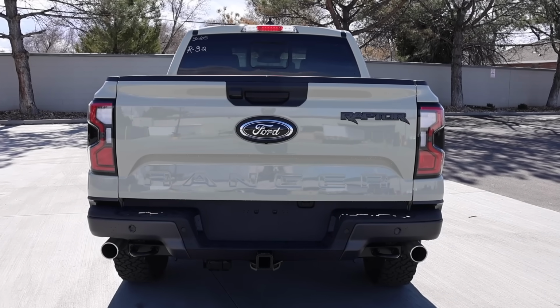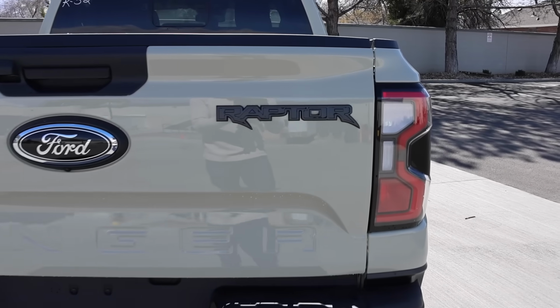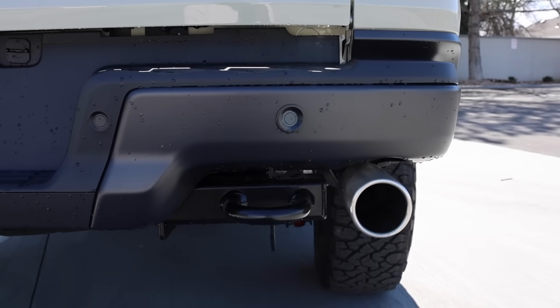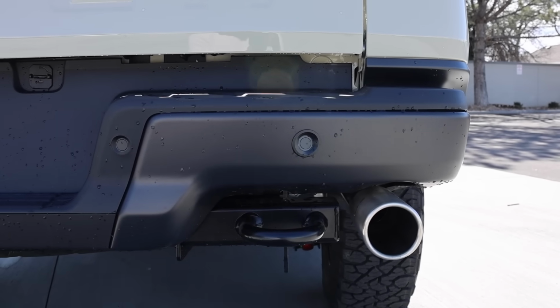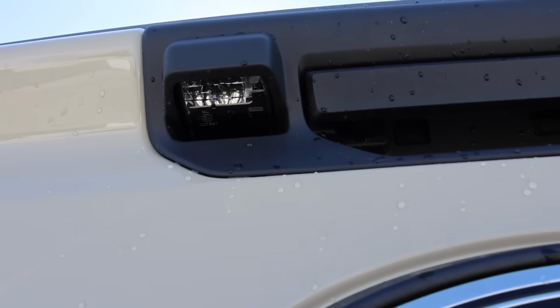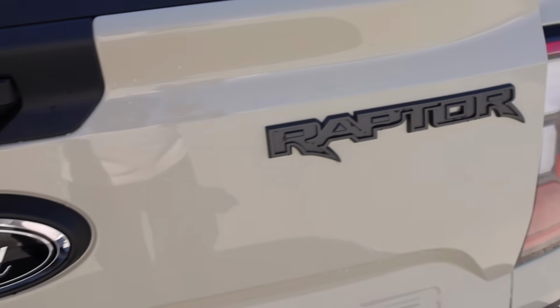Here's that rear. You can see that they stamp Ranger in the tailgate. They also have a Raptor badge. And I do like the design of this bumper. It has a matted finish just like the fender flares. And it does sit a little bit higher too. LED license plate lights. Also, you have an LED light for hooking up at night, more cameras. And this is an assisted tailgate.